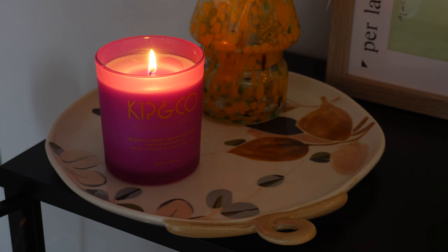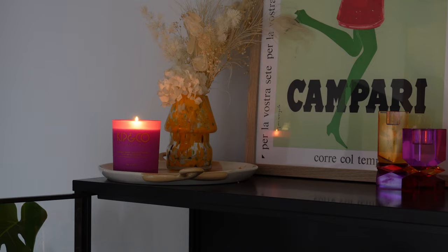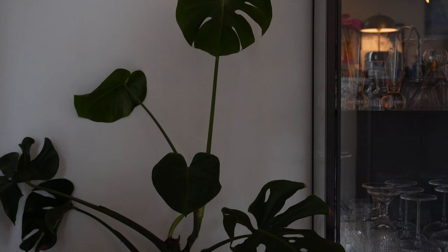On the other side, I've got this nice big tray from Ecology that I've got more candles sitting on. So you see that other mushroom candle that's now a vase? That's from my favorite candle place called LH Candles. So I've just put some dried flowers in the top, and then the really bright purple candle is from Kip & Co. And the plant that I've got next to the bar cabinet is a monstera.